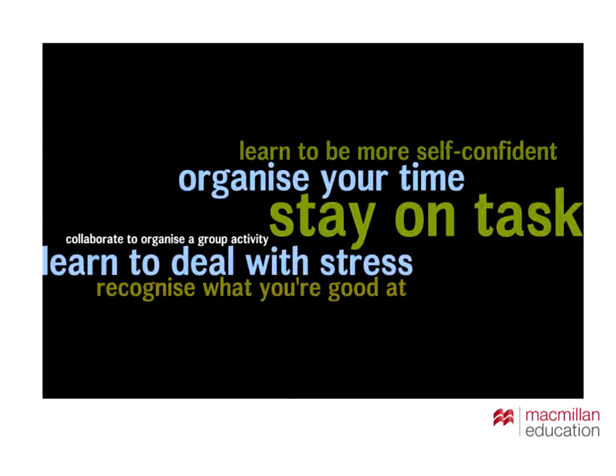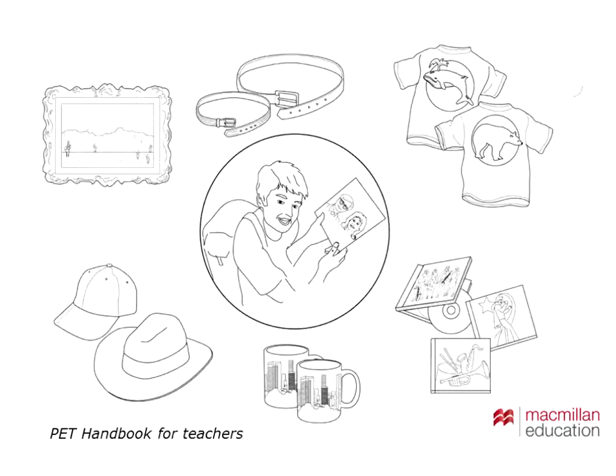So I'm talking about things like learning to be more self-confident, organizing your time, staying on task, learning to deal with stress, and recognizing what you're good at. I've also included here collaborating to organize a group activity, because you'll know that in the speaking part of PET, there's a task where students work together. They have to ask each other about their opinions, and then they have to make a decision together. So they have to collaborate together.